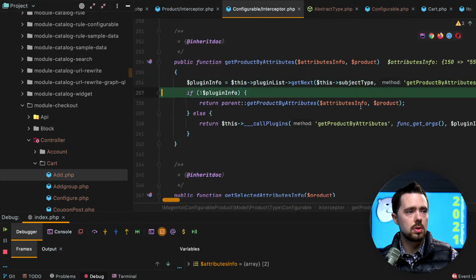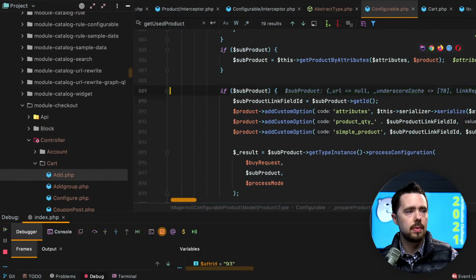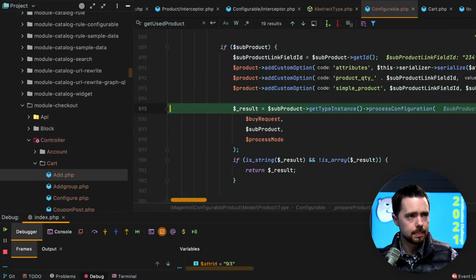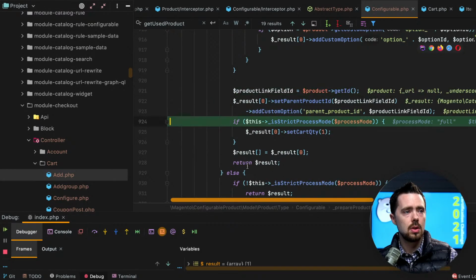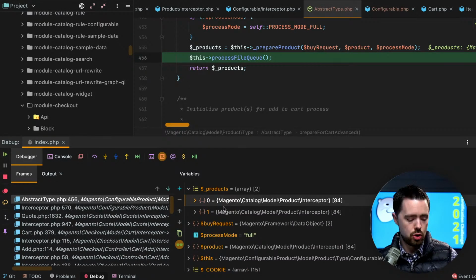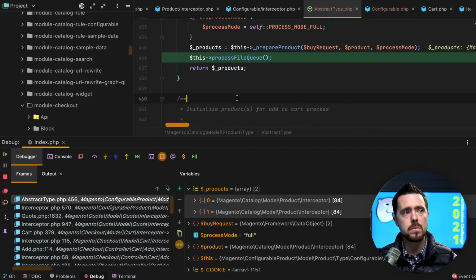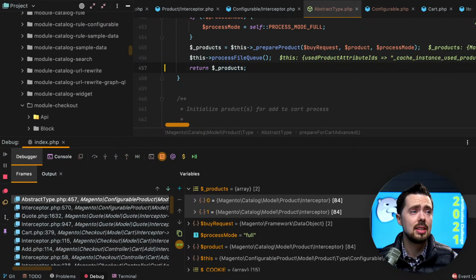Get product by attributes. This is actually where it's happening. This is where it's narrowing it down based off the attributes, add custom options. It's populating the information associated with this child simple product. We'll skip through this, but it's great if you want to take a few minutes to understand exactly how this works. Our result products come back with 2 products to add to the cart. So that's another issue one can run into: you're actually dealing with multiple products in at least some cases. We want to keep that in mind.